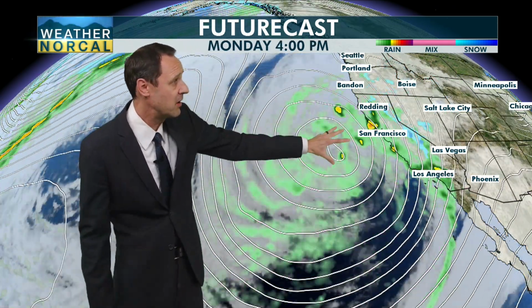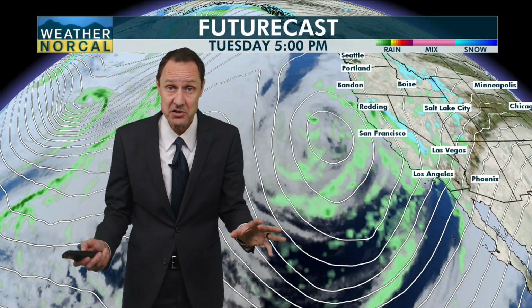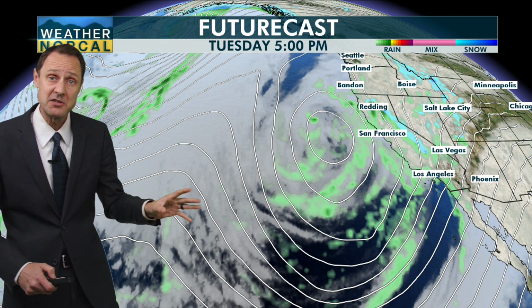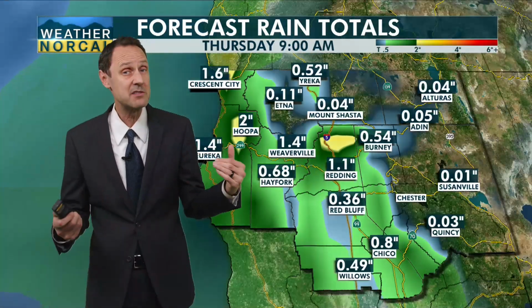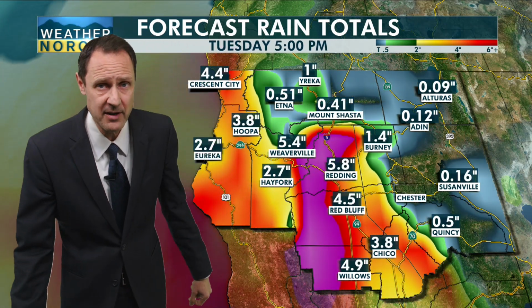Then on Monday, it moves closer, so it's going to really kind of wrap around that area of low pressure, that moisture. That's going to continue on Tuesday as well, giving us more rain. Now, I do anticipate some slightly cooler air to maybe move in by around Monday, Tuesday. That could be some slightly lower snow levels, but that's still a ways out. Let's get into the forecast rain totals.